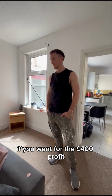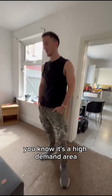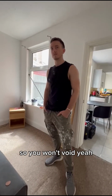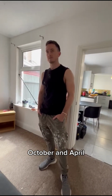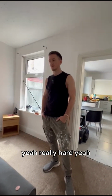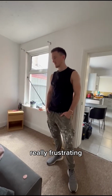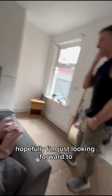Yeah. That's right. If you went for the £400 profit, depends on demand as well. It's a high demand area, so you won't void. But if you let people move out between October and April, it's really hard to fill your rooms. Yeah. Really hard. It's really frustrating.